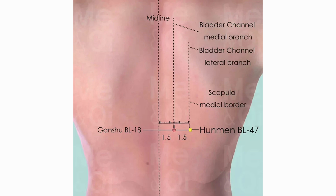Urinary Bladder 47, Hun Men, Door of the Ethereal Soul. On the back, 3 tsun lateral to the lower border of the spinous process of the 9th thoracic vertebra. Functions: regulates liver qi, activates the meridian, alleviates pain. Bladder 47 is the outer Back-Shu of the liver. Its special feature is that it helps treat the psychological spiritual aspect of the liver. It is usually used to treat depression, frustration, and stress. Needling, oblique insertion, 0.5 to 0.8 tsun.